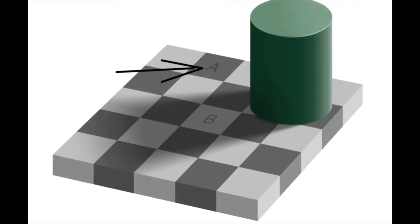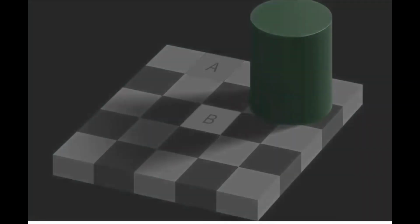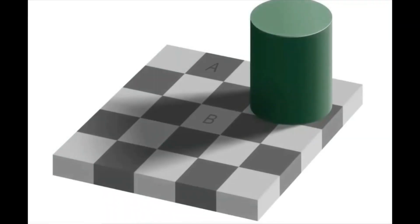At the onset of the illusion, the square marked A clearly appears to be the darker square, but when a black background is put behind the squares, it is revealed that the two squares are actually the same shade. The green image creates a shadow effect which fools us into believing that one of the squares is darker, but in fact they are the same shade.